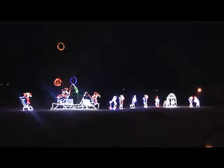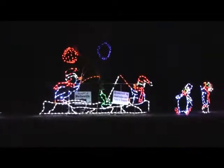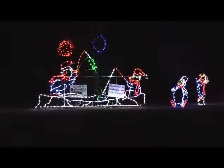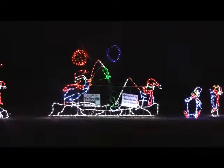I want to show you one that we missed earlier. This is our fishing penguins. There's two penguins sitting on an ice floe doing a little bit of ice fishing. And you'll see that that's animated. He's pulling a fish up out of the water there. That is done with a 3-channel chase controller. So that's a $25 part. Really simple to do.